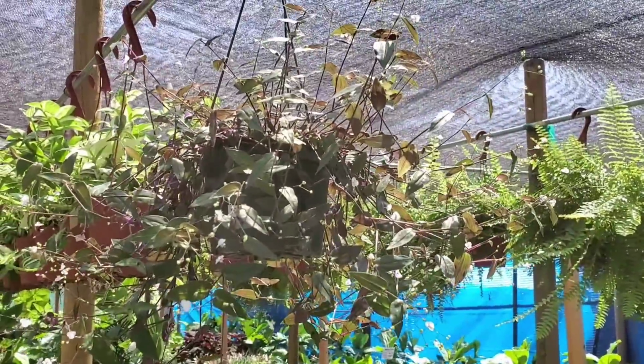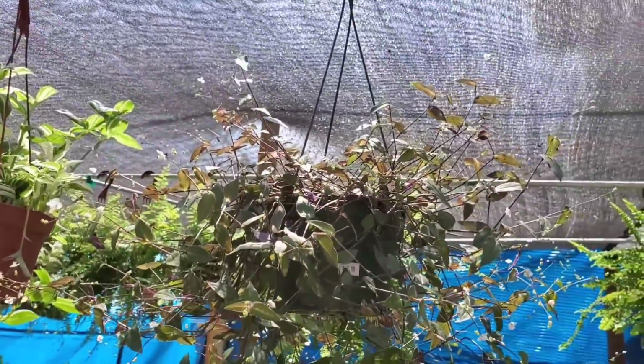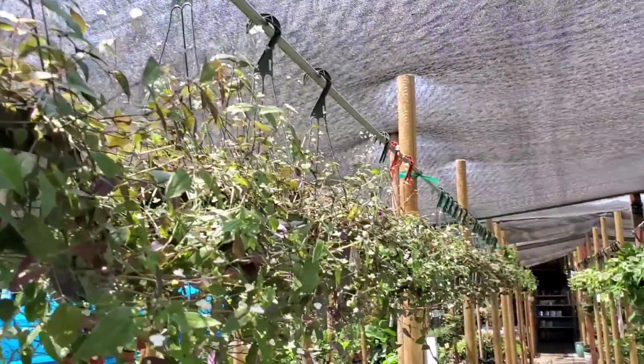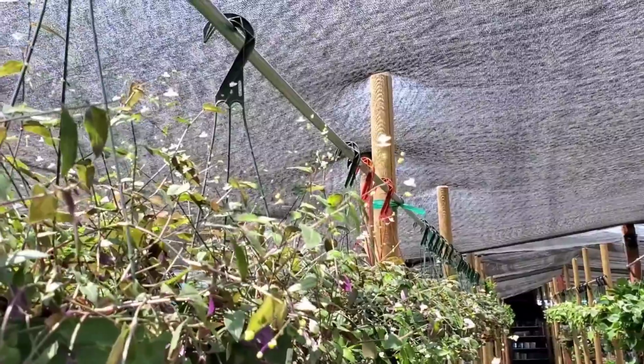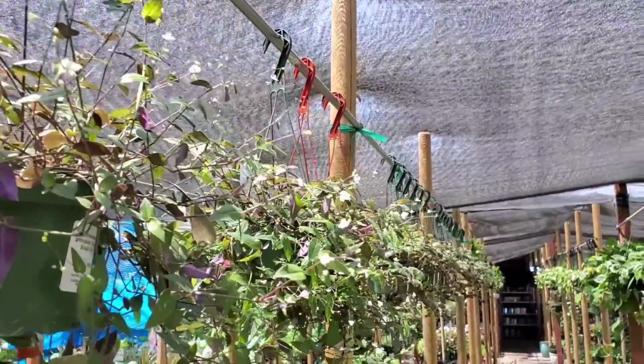So this is the Tradescantia Tahitian bridal veil, and I feel like I kind of get why it's called that now because of the flowers. The flowers have a very cute, romantic vibe to them.